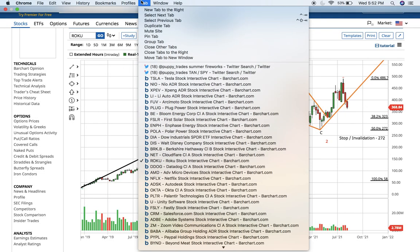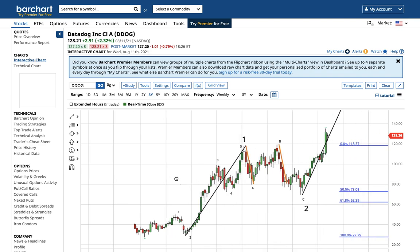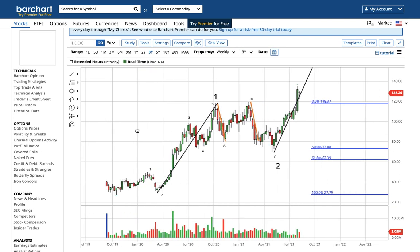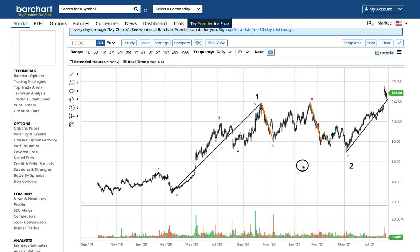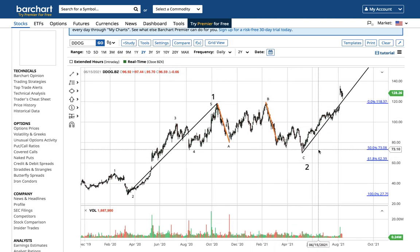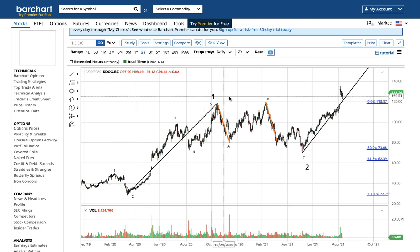So ROKU, 5 waves from the early May low. Advanced Micro Devices and Datadog have formed 5 waves from this low. Datadog was in that video from late May about Cathie Wood stocks, and it's another one. 1, 2, 3, 4, 5 waves, large degree wave 1. I had this on the 2-year chart. This was an A, B, C correction that we put in exactly the 50% retracement of wave 1.